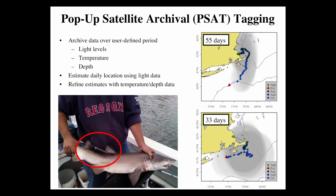So to answer this question, we once again turned to tagging, but this time we used a different tag technology called pop-up satellite archival transmitting, or PSAT tags. Now, many of you may have heard about these tags. They're commonly used on larger shark species like white sharks, but for this study we were able to put them on sand tigers here. It's kind of a big tag for the sharks, but we managed to make it work. So what PSAT tags are is they're essentially miniature laptop computers that cost on the average of $3,000 to $5,000 a piece that can be put on fish for a user-defined period of time. So 3 months, 6 months, 9 months, up to 12 months, they can stay attached to a shark.